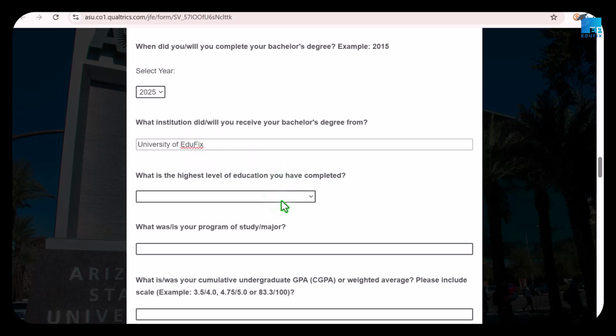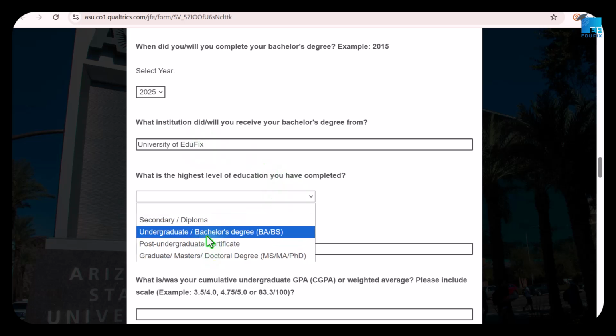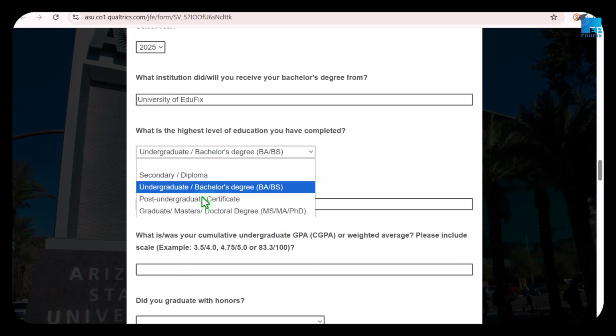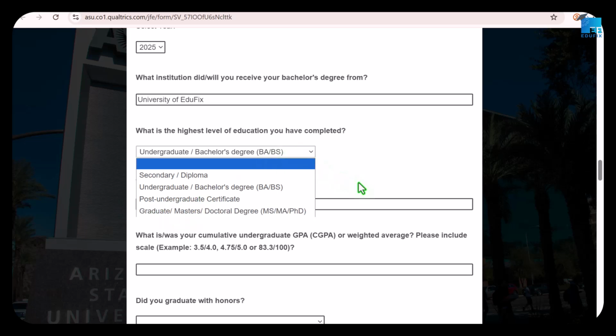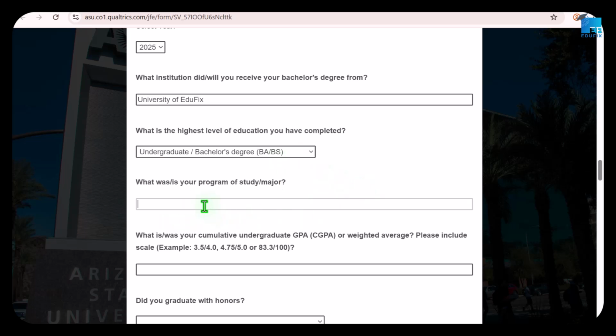What is the highest level of education you've completed? Definitely your bachelor's degree, right? If you click on your graduate master's program, you're automatically disqualified, because if you have a graduate or master's program, this application is not for you. So what is or what was your program of study?